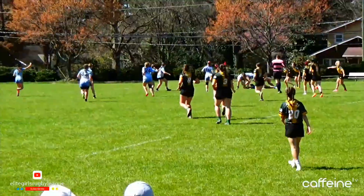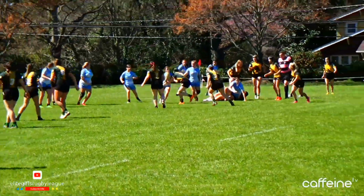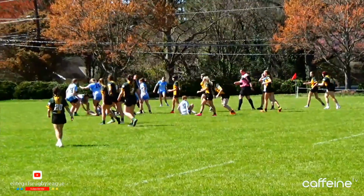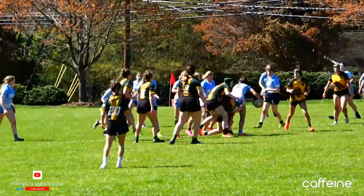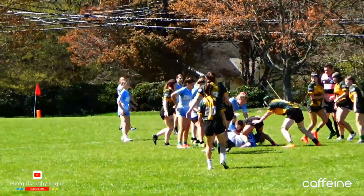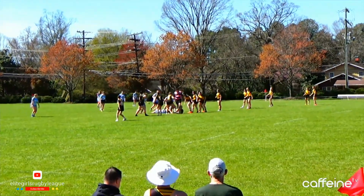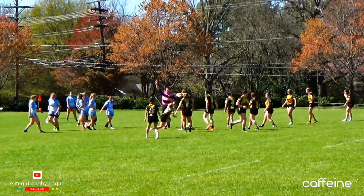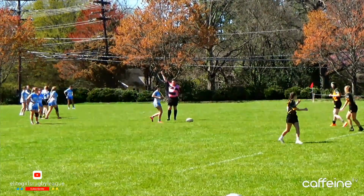Game is on. Valkyrie with the ball and on the front foot. Wind wreaking havoc on the rosters. Still with Valkyrie on the far side there. Big carry coming in. There's the whistle. Okay, looks like an offsides call going in favor of the sky blue jersey.